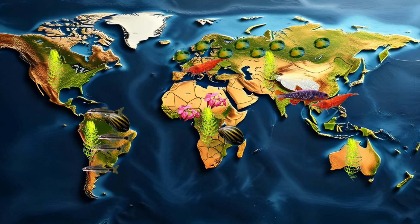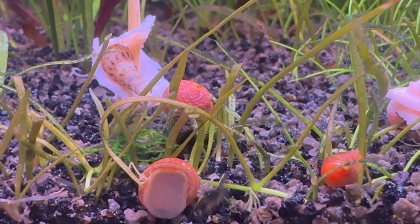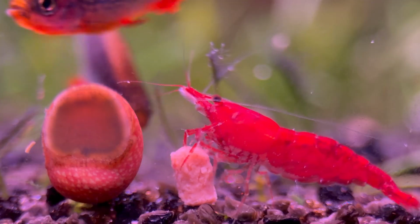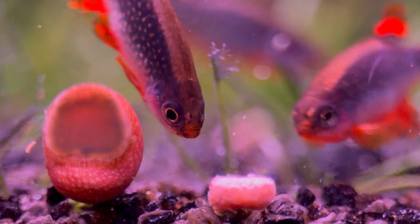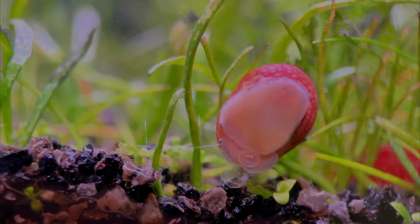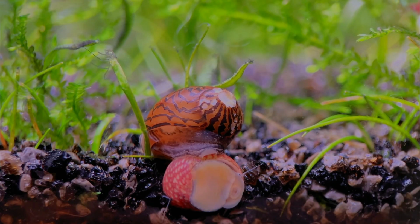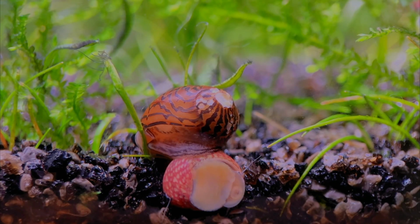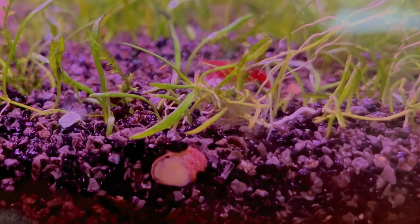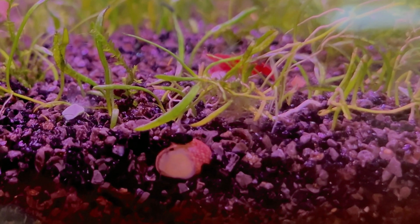Primarily found in countries like Thailand, Malaysia, and Indonesia. These snails inhabit freshwater environments such as rivers, streams, and shallow waters with rocky substrates. This snail can live up to 8 years. And unlike the Nerite snail, it is hungrier and eats both algae and organic debris from the aquarium glass and the substrate.